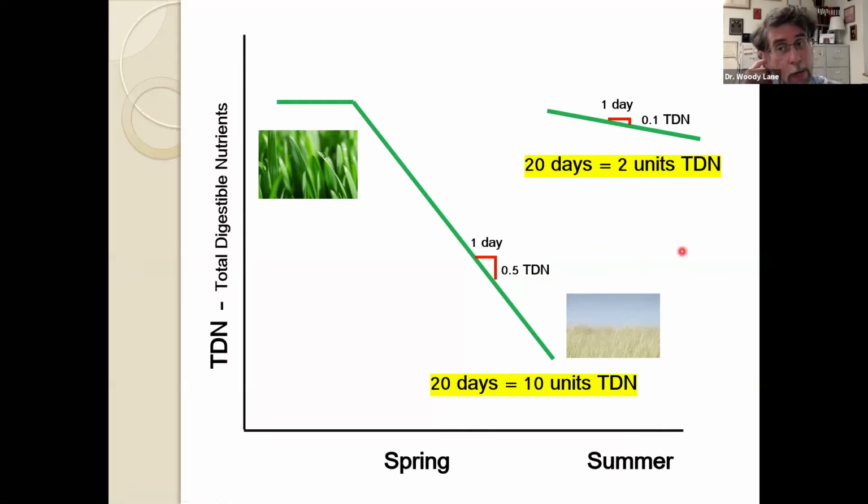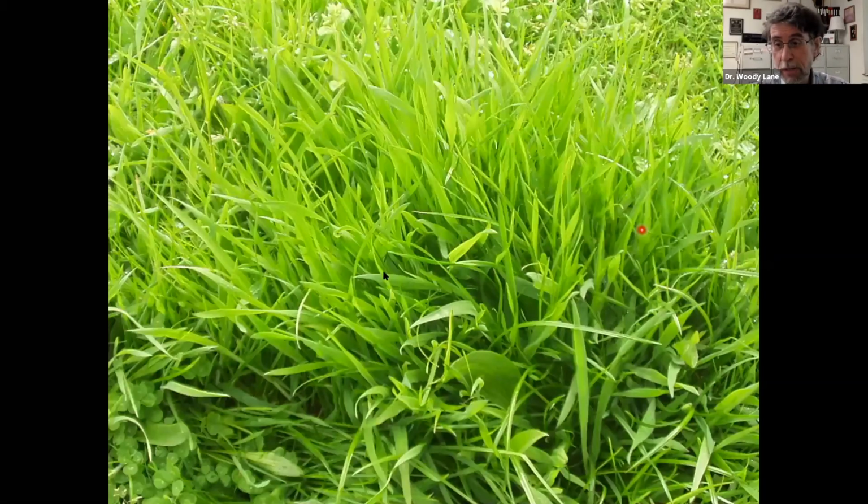And you have a lot of leeway to be able to make hay or graze or whatever else. And you have very high quality forages for a period of time. And this is what you'd like to see. This, by the way, is annual ryegrass with a little bit of plantain right over here. And this would be nice if you had this the entire growing season, but that's not the way things work unless you know how to manage it.